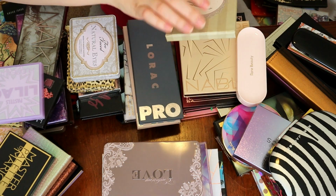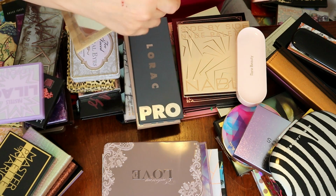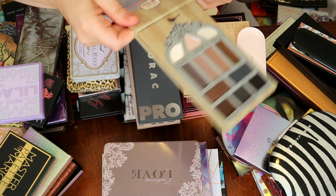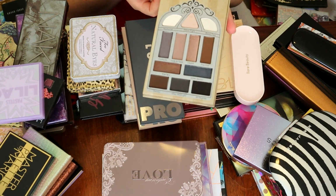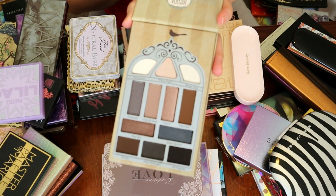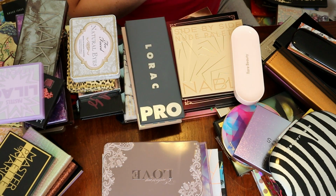Pretty Vulgar. This is the Nightingale palette. It is absolutely gorgeous, but I don't think I've ever used it. I don't think I've even swatched it or anything. Because again, I have these shadows over and over again, I am going to go ahead and sadly declutter this baby to somebody who can get some good use out of it.